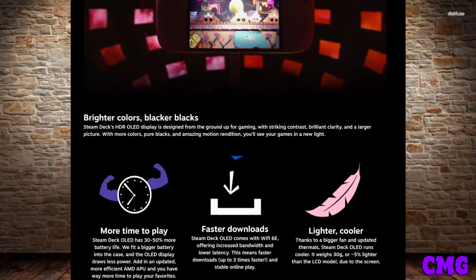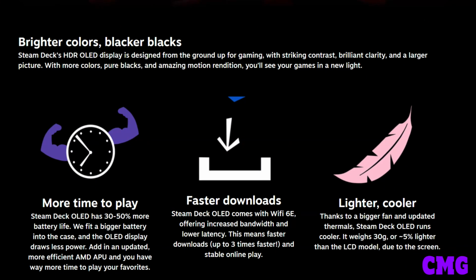Faster download. The Steam Deck OLED comes with Wi-Fi 6, offering increased bandwidth and lower latency. This means faster downloads, up to 3 times faster, and stable online gameplay. So you're also going to get that. Cooler and lighter thanks to a bigger fan and updated thermals, the Steam Deck OLED runs cooler. It weighs 30 grams lighter than an LCD model. Lighter due to the screen, because the OLED is more efficient and it looks better. I will say that it does have better colors.